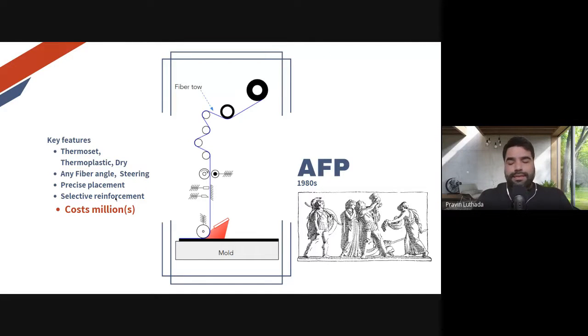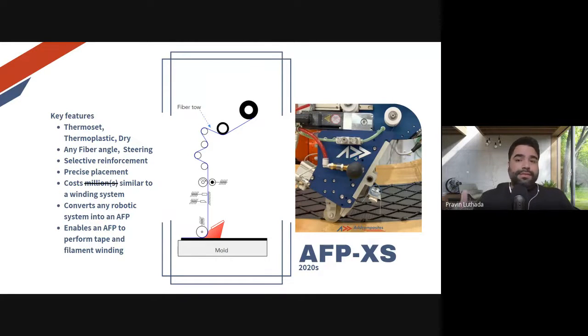This is what we see as the advanced stage from filament winding. And then we come to what I would call the 2020s, so almost now, where we see more and more compact AFP systems. We like to call them AFP XS, for extra small systems. These AFP XS systems are very good. They basically do the same function as the bigger AFP heads, but instead of getting built ground up as big giant machines, they simply leverage existing robotics that is already installed for other purposes, or just normal robots which are very accessible, and then convert those robots into AFP machines.